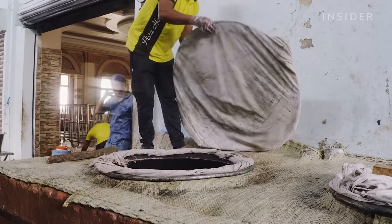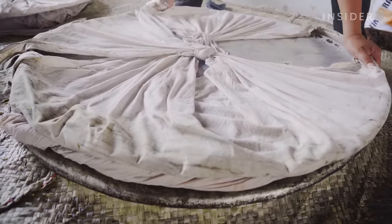After the masala is added, they seal the pots for steaming, which allows the flavors to be completely absorbed.